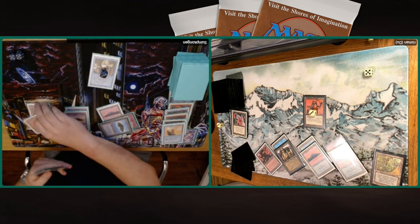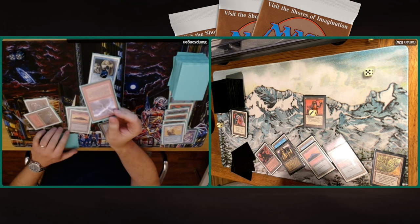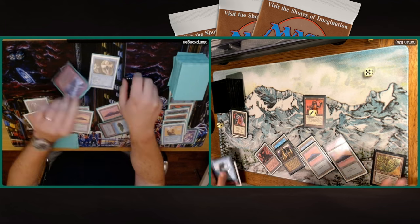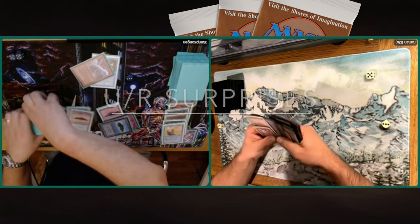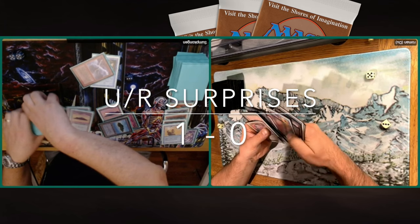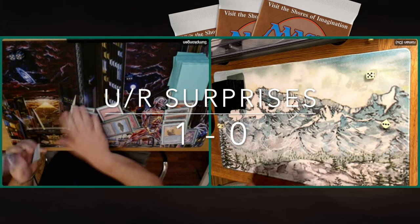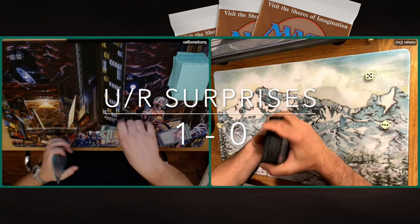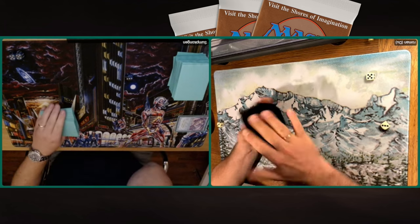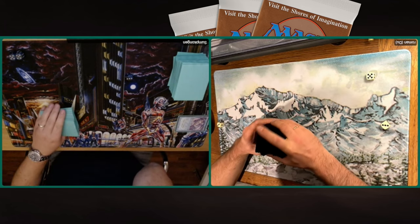Oh, copy artifact on the Triskelion and the chain lightning. Oh, and then he wins, of course. Chain lightning on Roman's life total, putting him on two. And then he's got the counters from the Triskelion here. Wow, winning it here in game one out of nowhere because of that Triskelion being played out by Roman. That is pretty explosive. Wow.